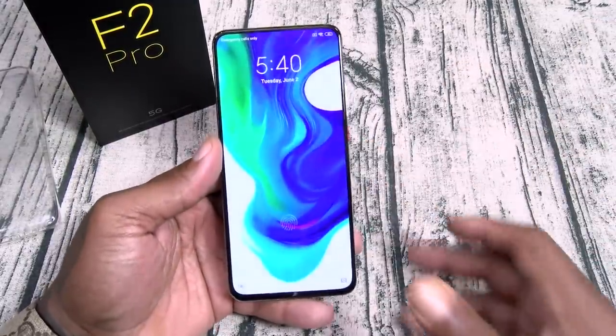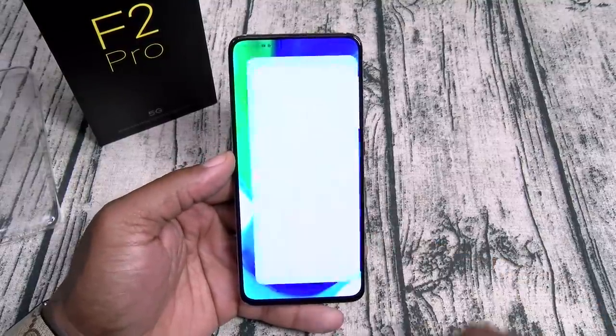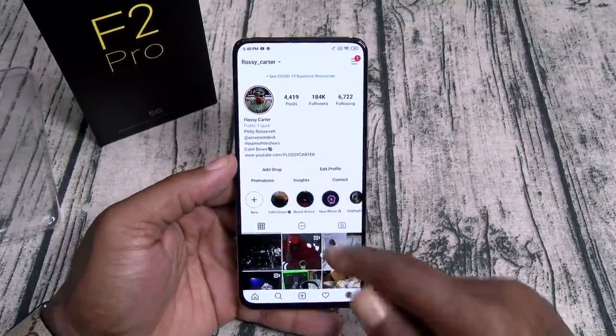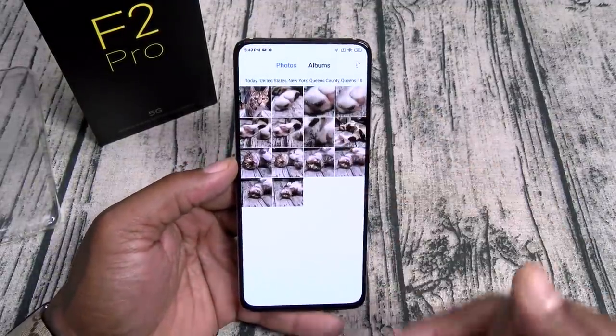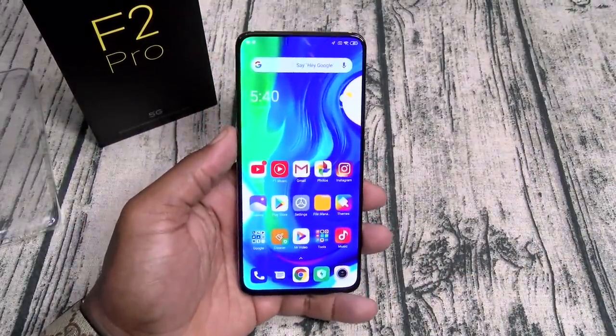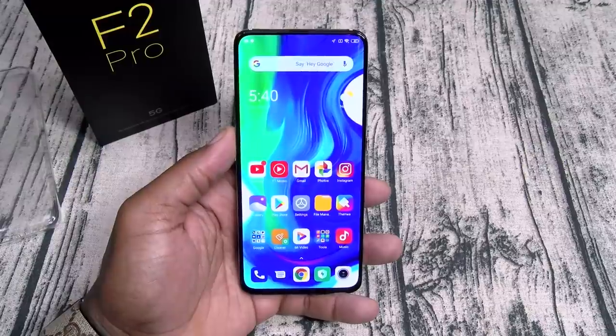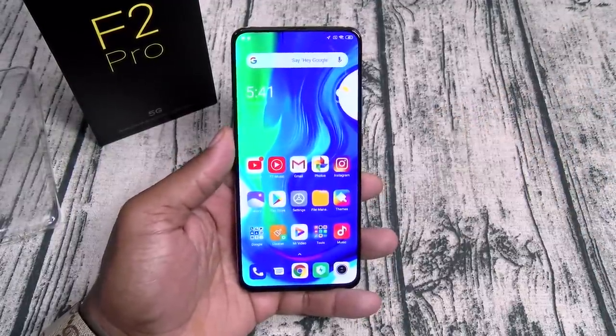Close it up. Let's open it up with my regular fingerprint. Bang. Back to my Instagram. All of my posts. Let's go back to gallery. All of my pictures on deck. Thought protection. I think every phone needs to have a second space, but I love how Xiaomi implements it with the fingerprint locks. That's pretty sick.